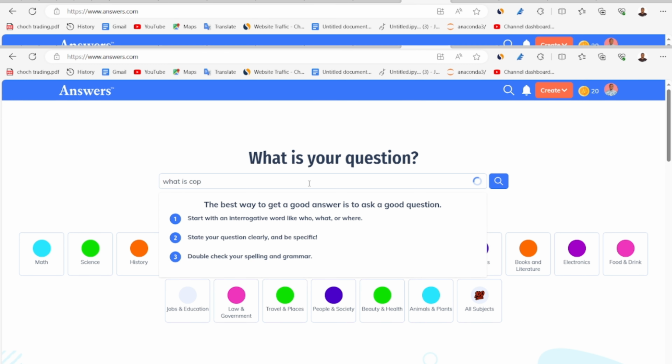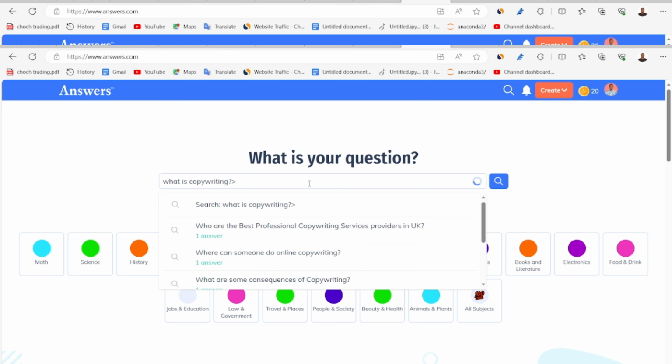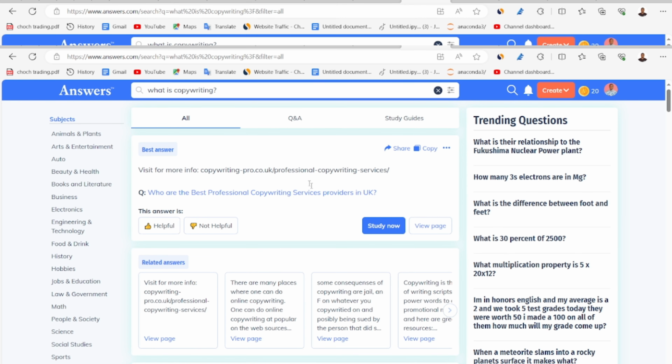What is copywriting? You ask this question, you post it, and you come back with your other account and answer the question. Someone else already answered it and pasted the link, so you can go and click on the link and read more about it. So you can do this and answer the question with another account. And when you answer the question with another account, you put in your affiliate link while answering, but you need to put it in meticulously. All right, so basically that is the idea.